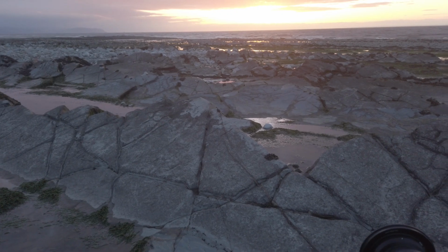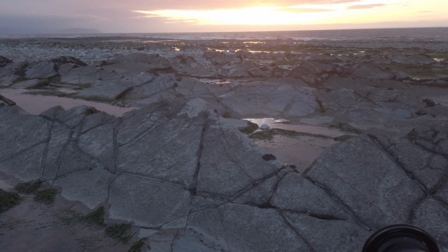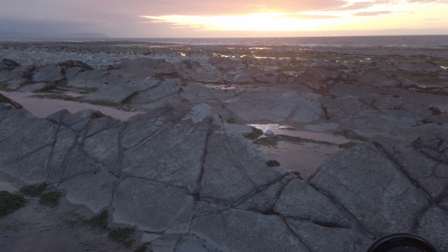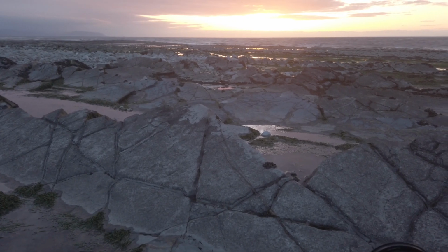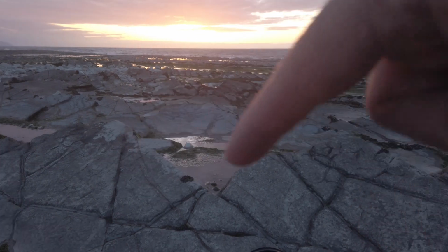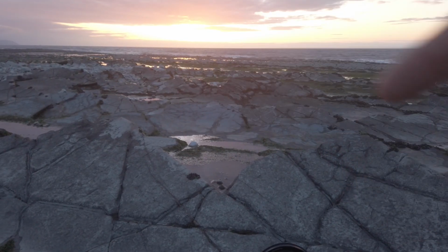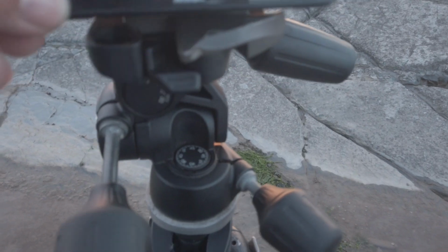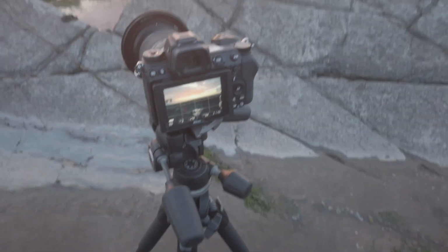Okay, so I've set my composition. Yeah, it's not great, but I've had to rush back here and now that sun is just disappearing, and basically time has run out. What I've done is I've got this bit of a V here in the rock with a pool in behind it that's just visible in the back of the camera. Let me just get it up for you. Oh, you twat.